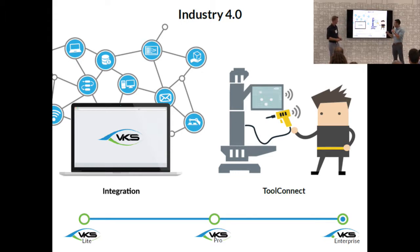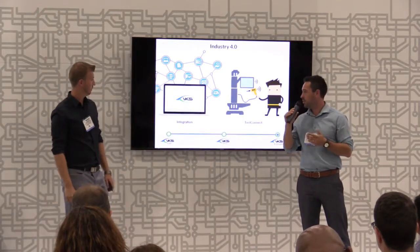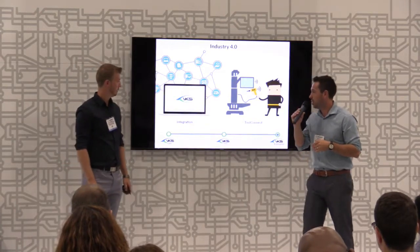So as you can see when we talk about the three different modules that we offer, VKS can be used as an add-on to an existing MES system for simple work instructions, a more efficient and easier way of managing them, or it can be used to the extent of almost a full MES system itself. And that's really when we start to talk about connecting the factory to all the data, and we start to talk about Industry 4.0. So as we start to talk a little bit more about Industry 4.0, I'll pass it back to Ryan to talk a little bit further about that.